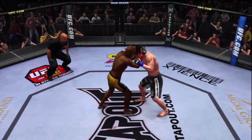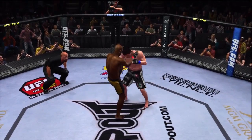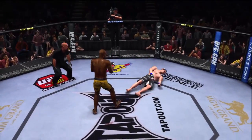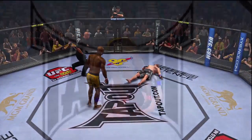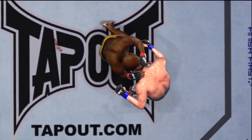He gets that control, Joe, pulls his opponent around, and then finishes the fight with the knee. Look at the technique. Moves him around with that Muay Thai clinch, leads him right into the knee, and then puts him away.